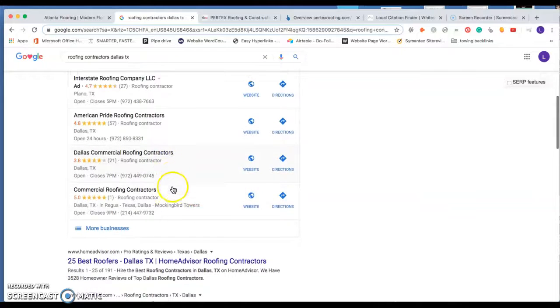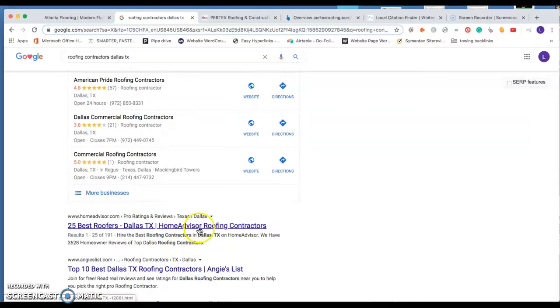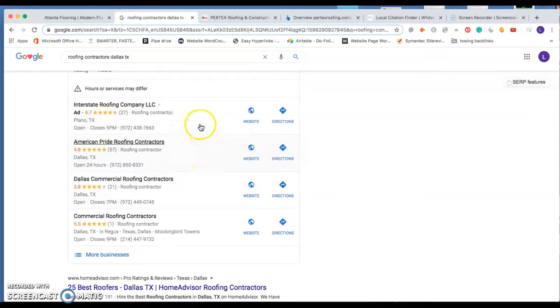Another big factor is actually going to be your organic rankings, and this is kind of the biggest one. Organically, where your business sits is also going to play a lot of impact on whether you're going to be in this top 3.